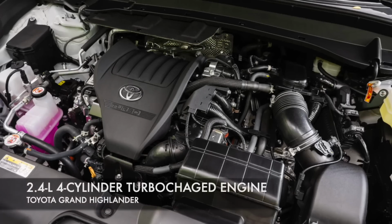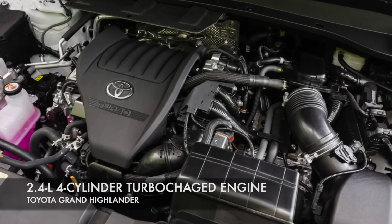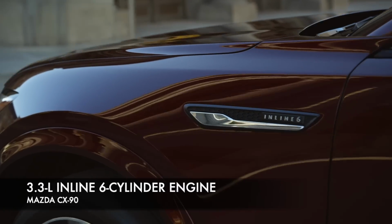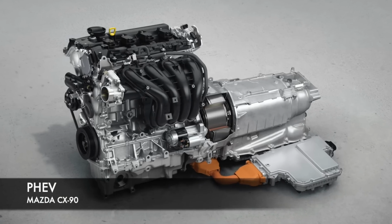So I love this engine, especially when compared to the Toyota Grand Highlander's engine, which of course is well designed, but it has transitioned over to a turbocharged 4-cylinder engine. So it's either a 2.4 liter turbo or a 2.4 with a hybrid system. In both cases, Grand Highlander has only 4-cylinder engines and not V6 engines anymore. Now in the case of the Mazda CX-90, they do still have a 6-cylinder engine, but it's an inline 6, a 3.3 liter engine with a mild hybrid, or you can actually get a plug-in hybrid.